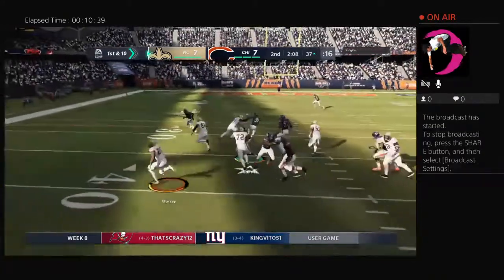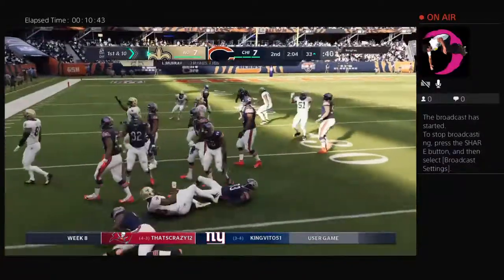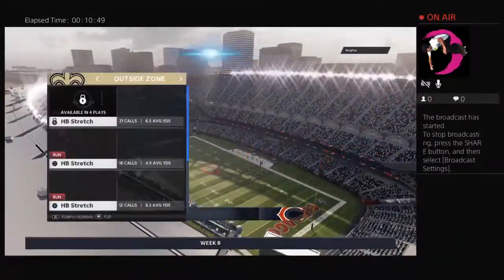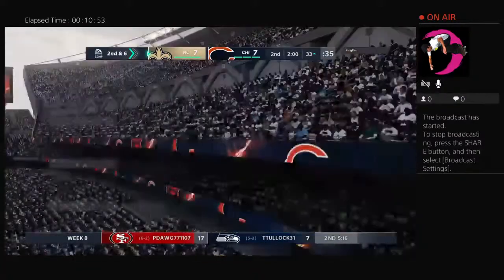On first down, Murray. And he'll be taken down at the 33, a pickup of about 4. Murray, the Saints ball carrier. We've hit the 2-minute mark of the first half. All knotted up at 7. A gain of 4. It's now 2nd and 6.